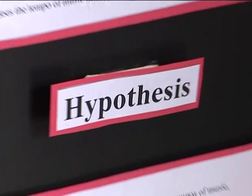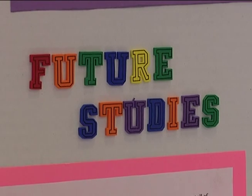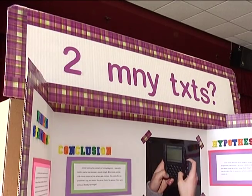For many students, the first big hurdle is generating a solid idea for an experiment. When Riley Roberts' first plan fell through, a last-minute brainstorming session with her family saved the day. And they were like, so what do you like to do? And I couldn't really do anything with my sports, so I decided to do something with my phone and with texting, which all kids love.